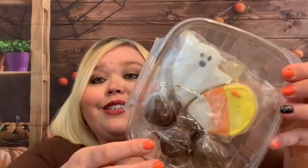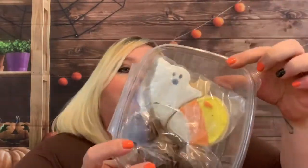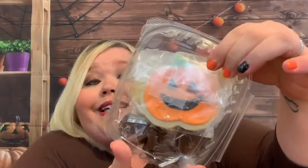All right, so, oh my goodness. First of all, how cute is this? Look at this, oh my gosh. So we have like a candy corn, a ghost, there's a pumpkin. Christopher is gonna love these. And then we have some kind of, let's see.